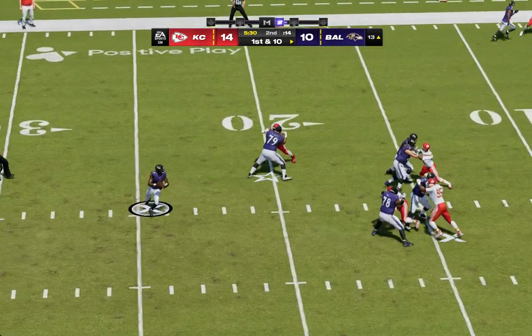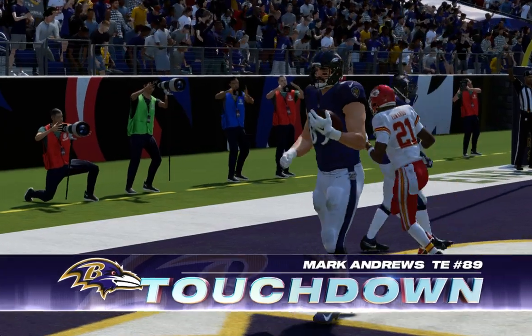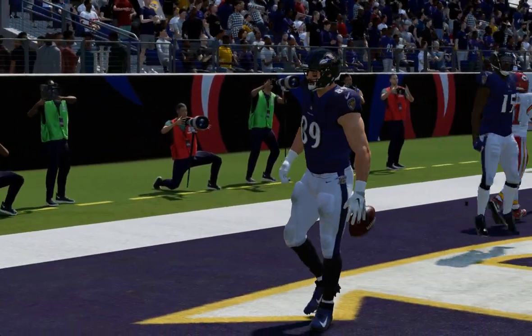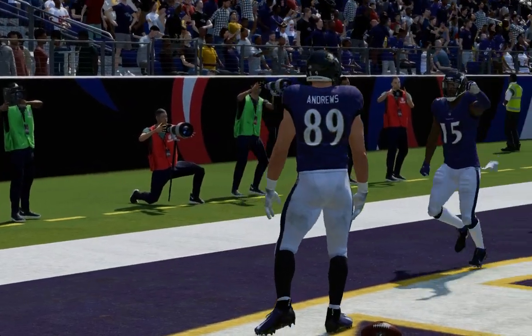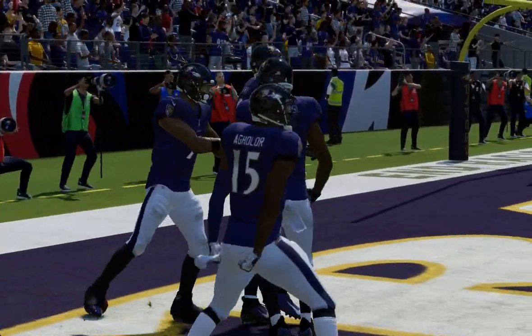Now Jackson, and that'll be taken in by Andrews for a Ravens touchdown. From 13 yards out, and the Ravens have taken the lead.